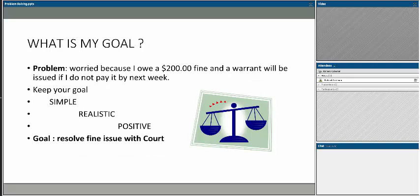The next step in this process is identifying the goal. Once you've recognized what the problem is, it's about looking at what the goal needs to be to resolve the issue. The goal has to meet 3 criteria: it needs to be simple, realistic, and positive. If we look at the statement in front of us, it talks about a person needing to pay a $200 fine, and the goal being to resolve that fine with the court.